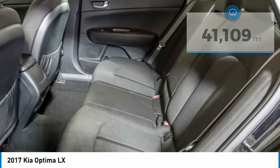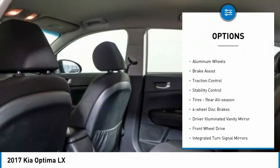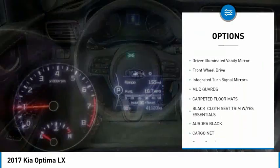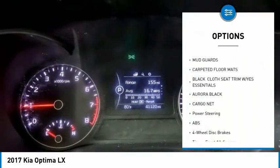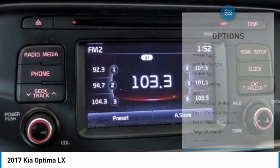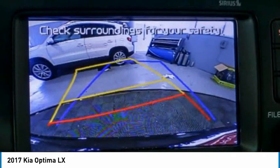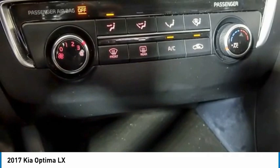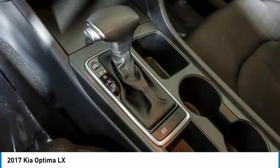Here are some of this vehicle's great options: tire pressure monitor, aluminum wheels, brake assist, traction control, stability control, tires, rear all-season, four-wheel disc brakes, driver illuminated vanity mirror, FWD, integrated turn signal mirrors. Come take a test drive today.